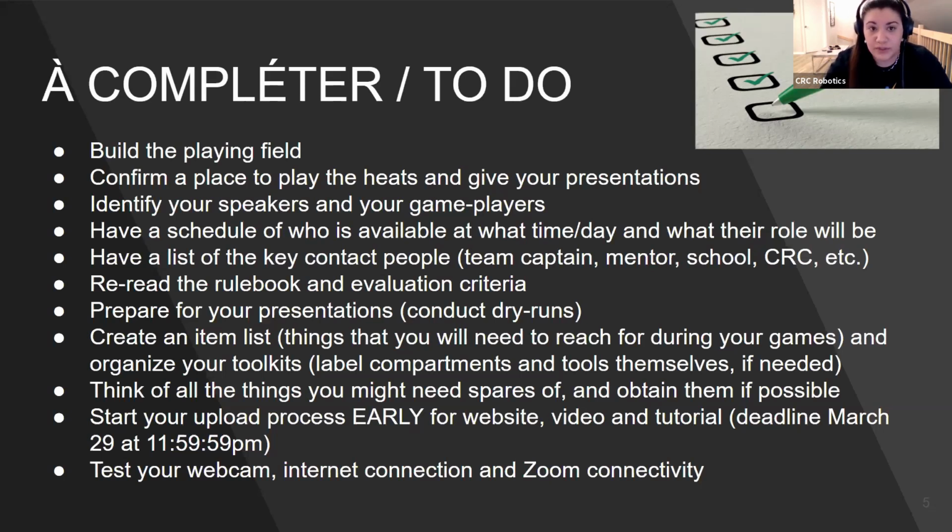If you cannot build a playing field, you do not have the bandwidth for it, you're really tight, please let us know in advance, like probably by the end of the month, and we'll see what we can do. Obviously, we don't want to put anyone at a disadvantage, but we don't want to give anyone a super big advantage either. But we want to work with you.